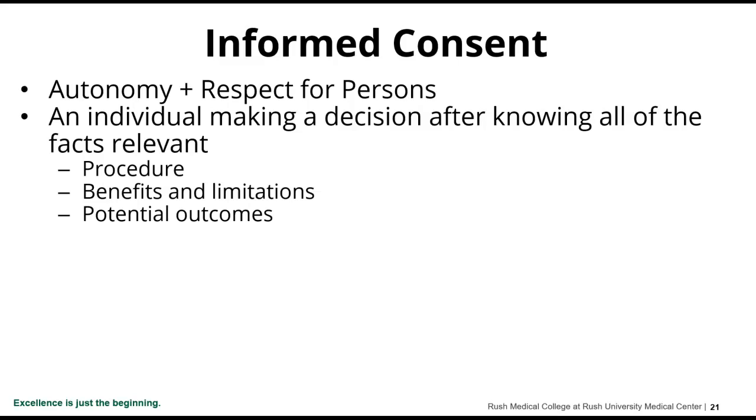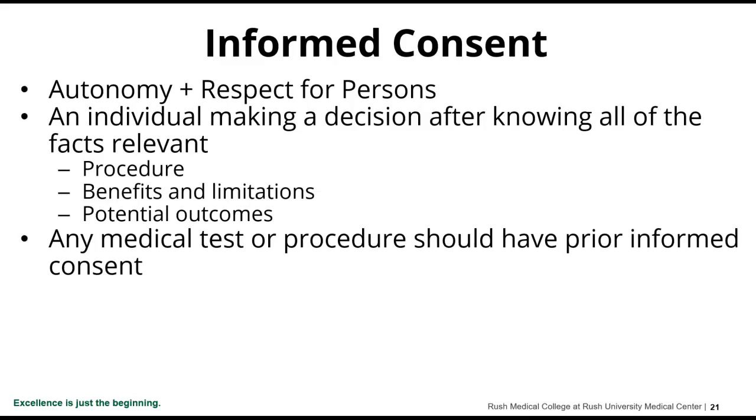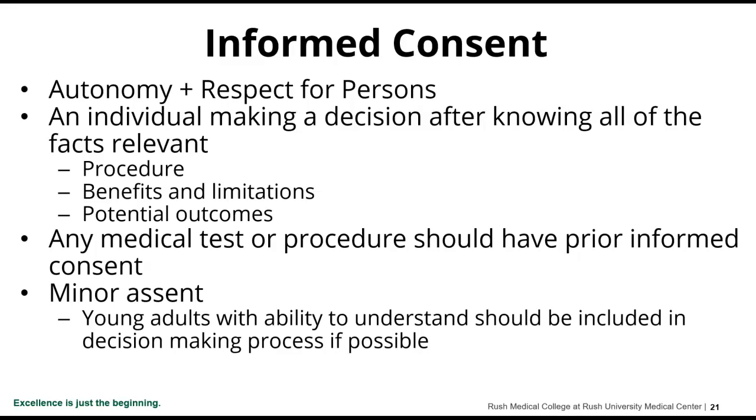I have to tell you, people do more genetic testing now that it's just a cheek swab and they don't have to get their blood drawn. Any medical test or procedure should have prior informed consent, as well as minor assent. Even though the parent has to consent to it, it's important in a child, usually around 10 and older, that I help them to understand, if it's possible, what we're testing them for and involve them in this process.